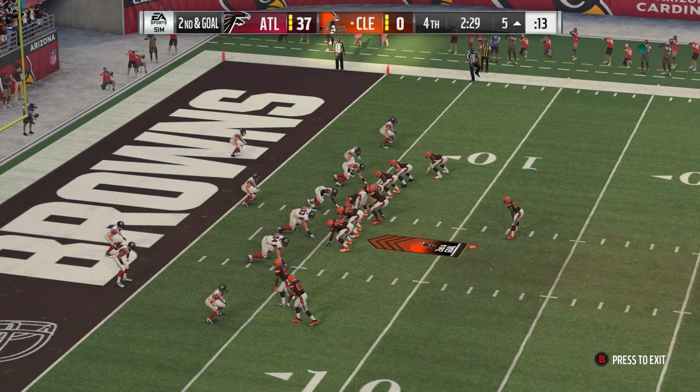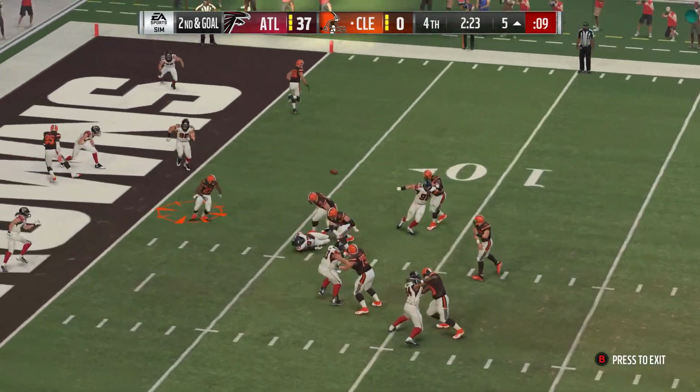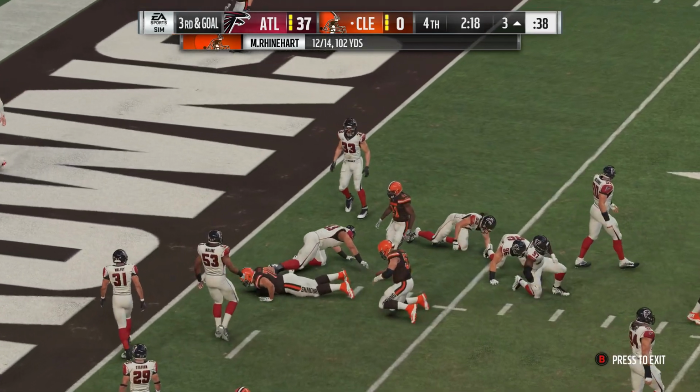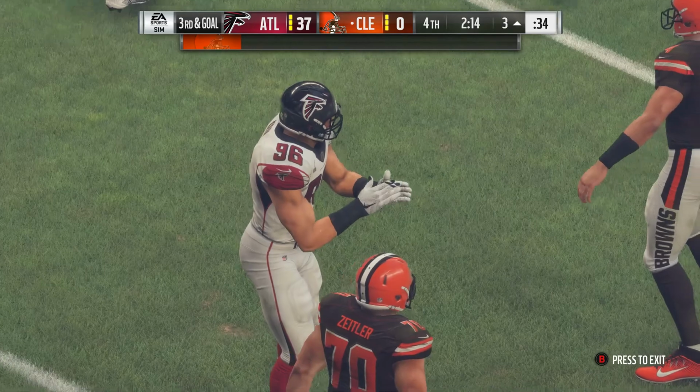Now let's go. Green 39. Green 39. They'll drop to throw. And it's caught. And he'll be brought down here at the 3-yard line. Only able to pick up 2, and that leads us to 3rd and goal.